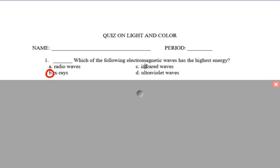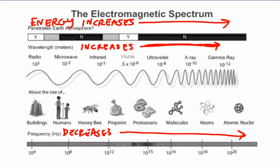Quick explanation. Remember electromagnetic waves, a couple really important things about them. One, they all travel. Here's a picture of the electromagnetic spectrum. They all travel as transverse waves. They all travel at the same speed, which is the speed of light, which is 300 million meters per second, or 3 times 10 to the 8th meters per second. And the electromagnetic spectrum organizes different types of electromagnetic waves according to their properties.